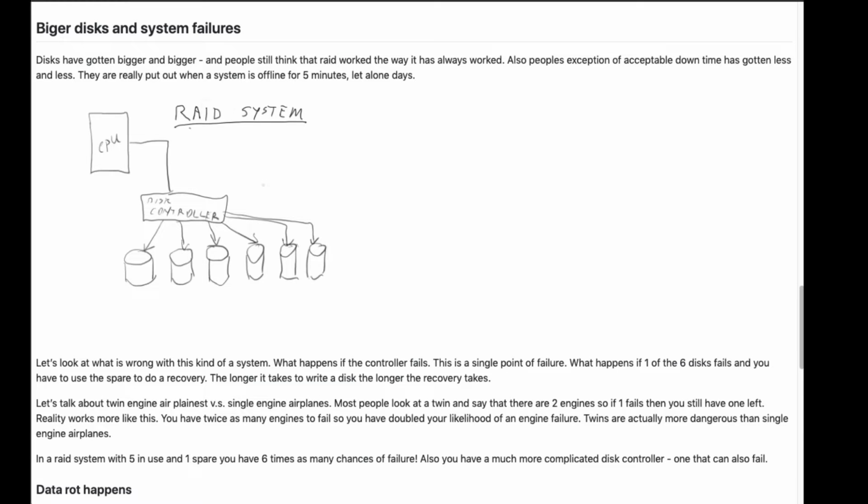And I want you to just think about what's happening here for a second, and ask the question, what's wrong with this kind of design? I mean, this is small business. Lots and lots of systems are built this way. Especially as disks have gotten bigger, it's been easier and easier to justify doing this because people have in their mindset that RAID will take care of my data loss and I don't have to worry about it.